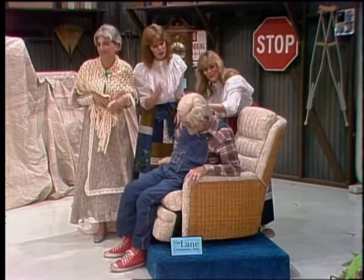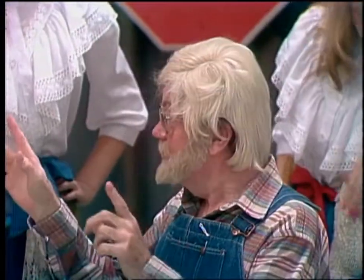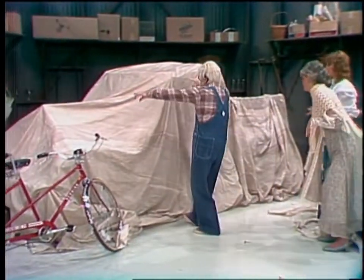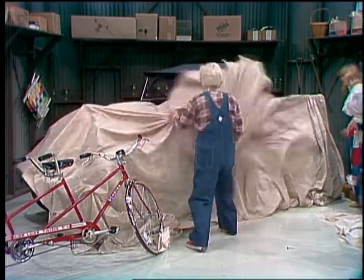And now the girls want to know what he's been doing in the garage. But Grandpa figures that one picture is worth 1,000 words. And rather than explain, he'll show them. He's been watching over his prized possession, this new Model A pickup truck.